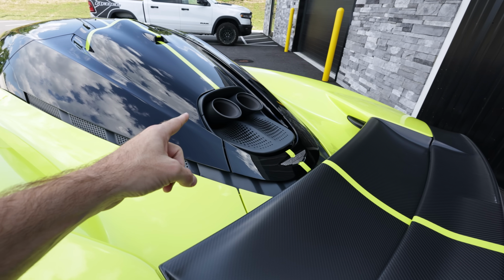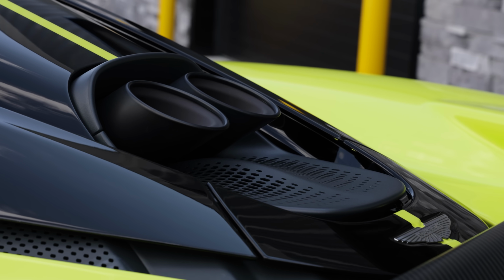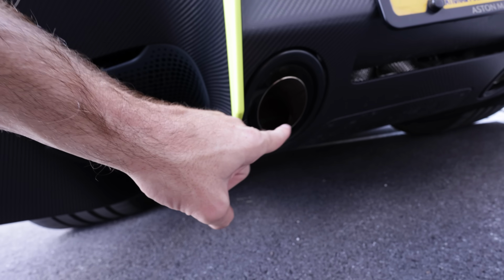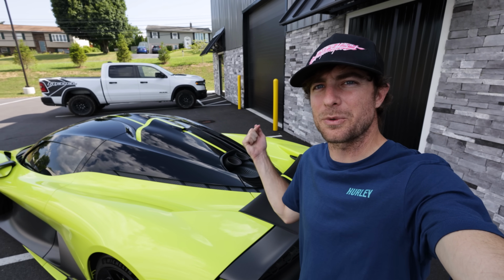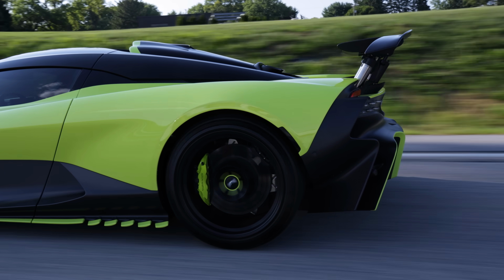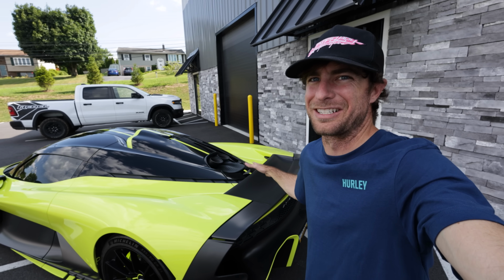So one incredible thing about the Valhalla is the exhaust. You have this exhaust, which is very similar to, say, a Porsche 918 coming out back here. But there's also an exhaust down here under the diffuser. Why is that? It's because the exhaust comes out this way, and when the wing comes up above 35 miles an hour, the exhaust forces are creating downforce on the top part of the car.